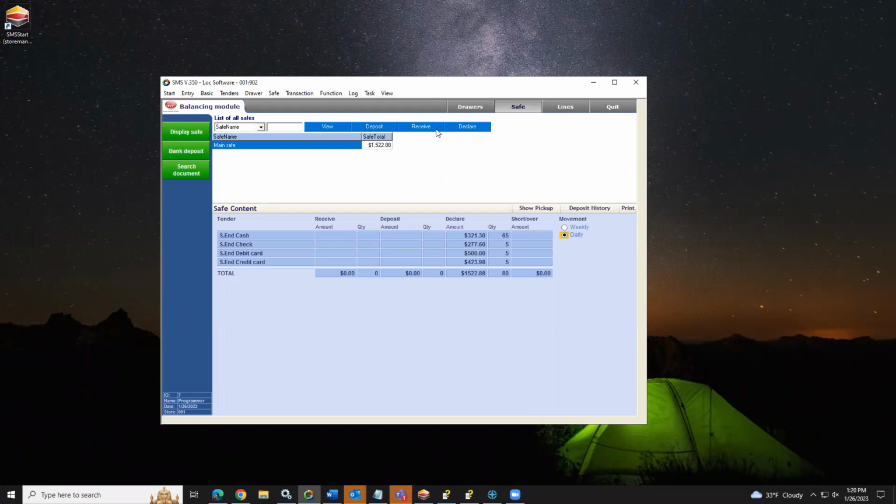The receive is if you're receiving any money into the safe other than money that you're receiving from the operators. And then the declare is just like with the cashiers at the end of the day. Once the safe is done for the day, all of the pickups, loans, receives and deposits have been done, the accounting person can then declare the safe is done, leaving a final dollar amount that can then be received in by the morning person to start off the safe properly.